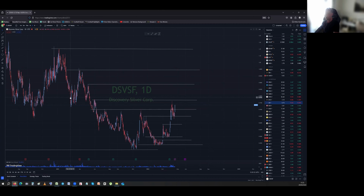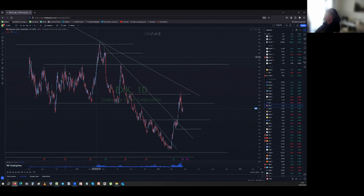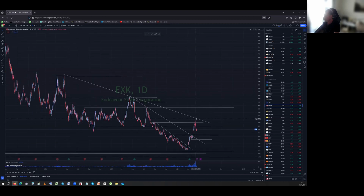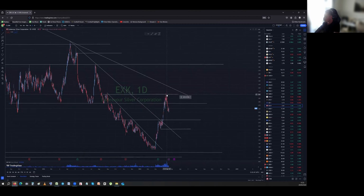Discovery really looks good. Next one, EXK. This one hit the resistance all the way up here, horizontal and psychological resistance, and the descending maybe. Didn't hit it yet, but maybe I was off by 1 millimeter, and maybe it was supposed to be 1 or 2 millimeters lower. But either way, there's three resistances. There's the horizontal, the descending, and the psychological number. So not too surprising that it sold off there.